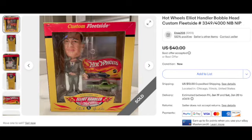And last but not least, I was able to sell an interesting Hot Wheels Car Plus bobblehead, an Elliott Handler bobblehead. This was also limited out of 4,000. I accepted a best offer because there was a little bit of damage to the box. But again, if I can't sell things at auction, I will list them fixed price, and you can check out my store and note that I will accept reasonable offers.